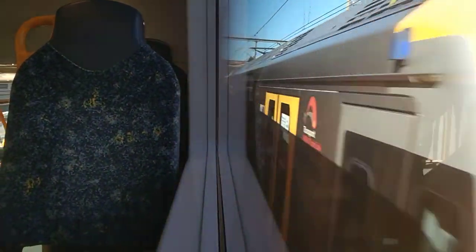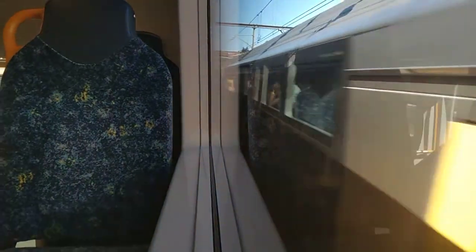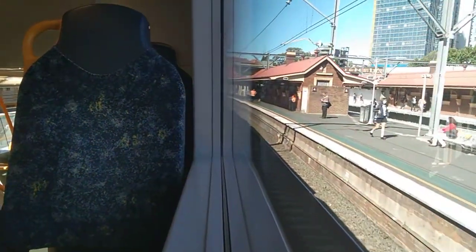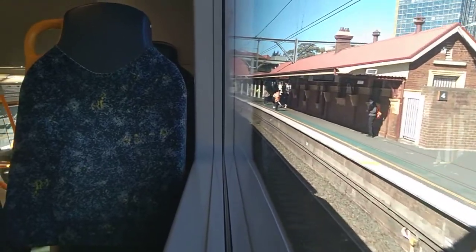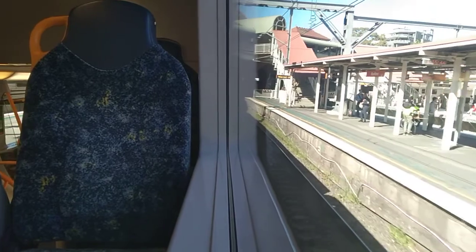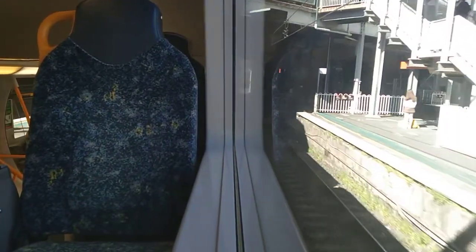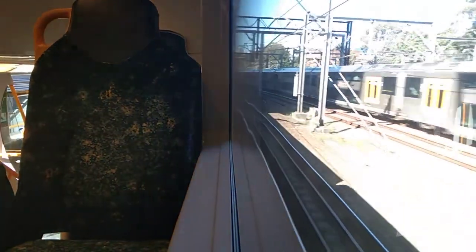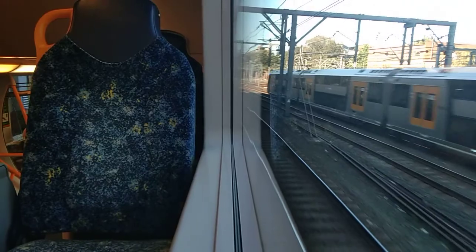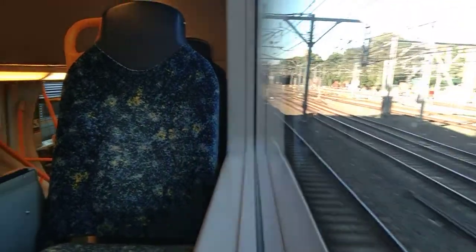The next stop on this train is Central, followed by Town Hall, Wynyard, Milsons Point, North Sydney, all stations to Chatswood, Gordon, Hornsby, Berowra, all stations to Woy Woy, Gosford and all stations to Wyong. B24, arriving to platform 6.